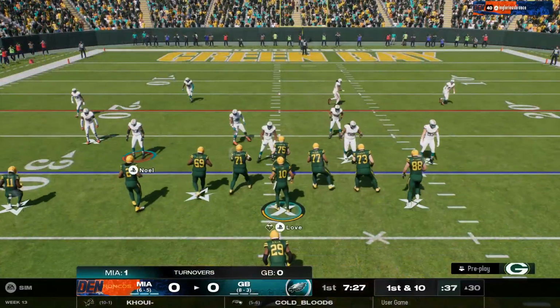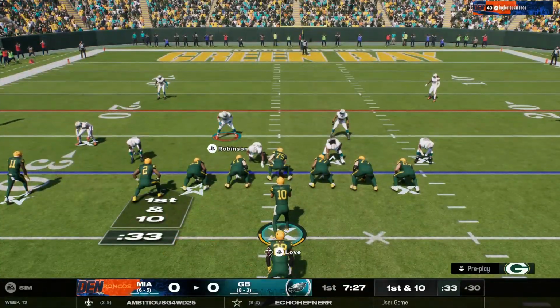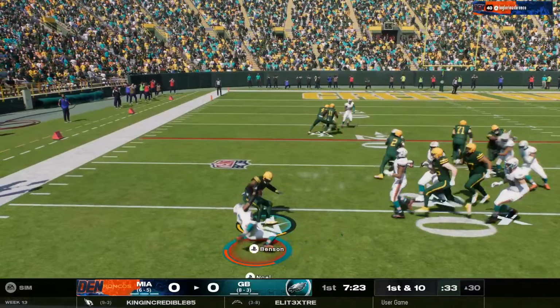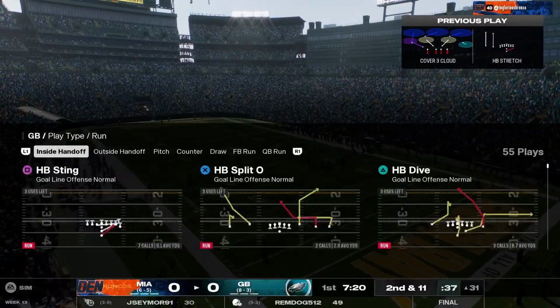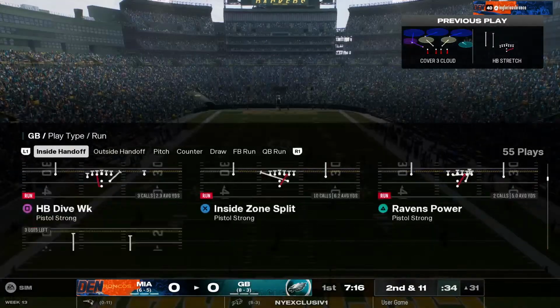Ready, set. Shot alert, shot alert. Set up. They'll run first carry of the game for Trey Benson. And this play's going nowhere, taken down behind the line. A great way for this defense to get on the field and get started.